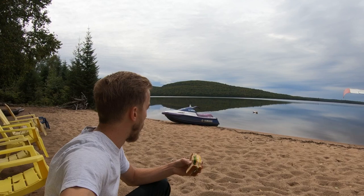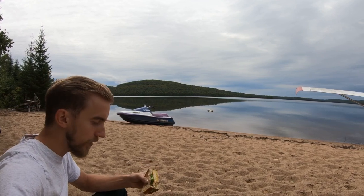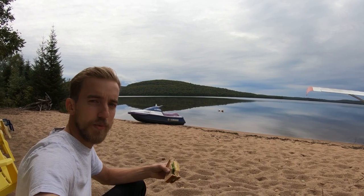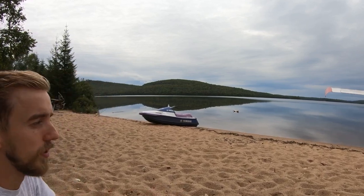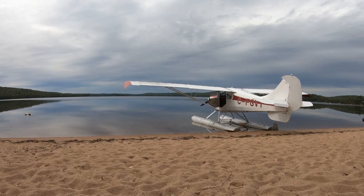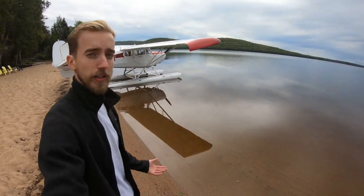Pretty challenging landings today. Haven't flown seaplanes in a while, and most of the conditions today are all glassy water. Currently noon and there's still basically no wind, just like a slight breeze. So yeah, the wind should pick up a little bit early this afternoon and we will head on out to Amos, Abitibi.